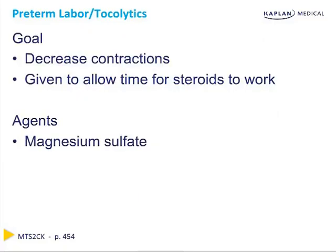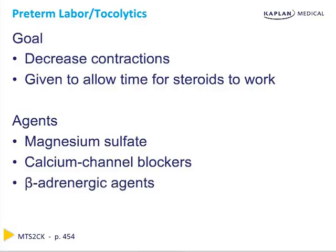Other tocolytics include calcium channel blockers, which have side effects including headache, flushing, and dizziness. Beta-adrenergic agonists, such as ritodrine or terbutaline, have side effects which include hypotension, tachycardia, and chest tightness.